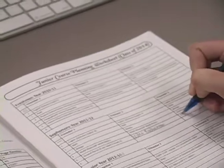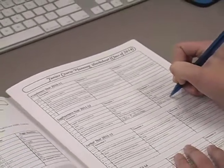The next step in the registration process is for you to think about the kind of classes you'd like to take next year. To make this easier for you, there is a course planning worksheet in your handbook. You will be required to register for 18 courses, plus choose 3 alternate elective courses.